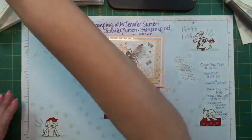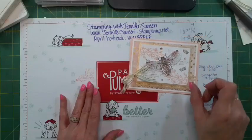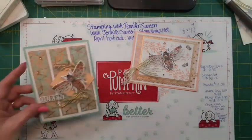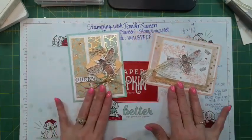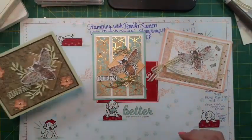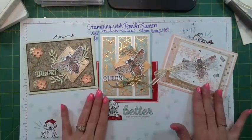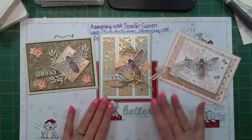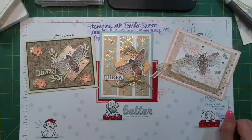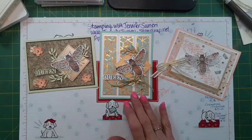You were sneaky. All right, so here's the third card. And I'm not happy with that bow. I'm going to have to figure out how to fix it. There's the second one. And here's the third one. All right. I actually think my favorite is the first one. What do you guys think?